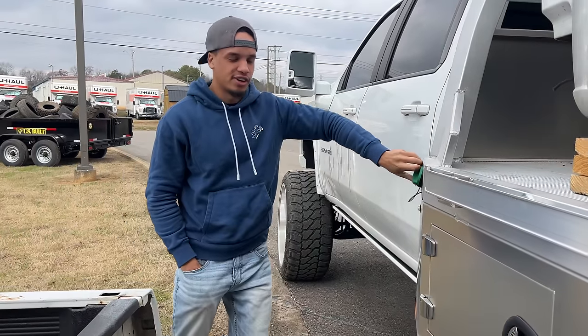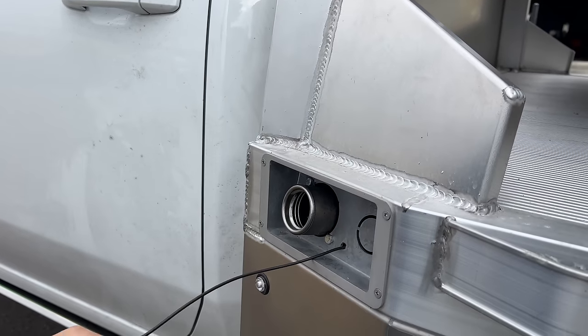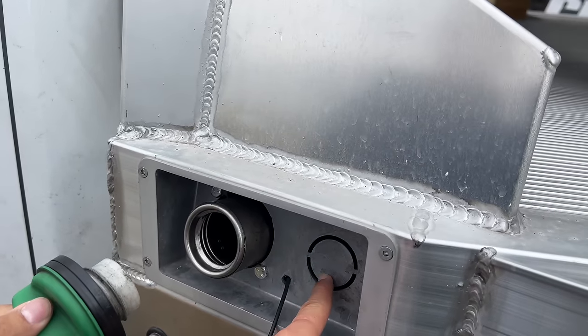And they got the new fill neck right here too. Oh, baller. With the DEF, we got it for the DEF. Yeah, we're gonna have DEF. I don't know where it went. It must have fell off when he was putting the bed on. That's a hole right there.